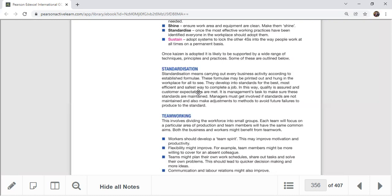It's in our almanac. There are a large number of rules, right? Uniform rules, your dress code, your classroom rules and regulations, library rules and regulations, and so on. These you must follow. This is called standardization of these things.